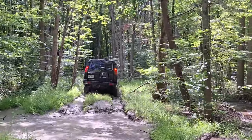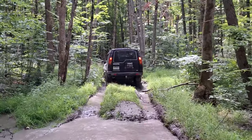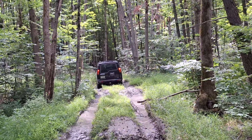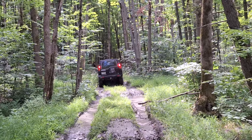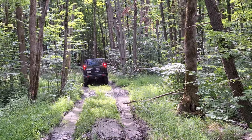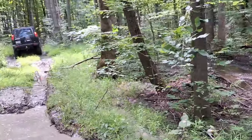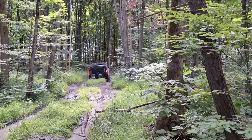Like I said earlier, you don't need a whole bunch of modifications to go out and have a good time. Here's Andre with a bone stock, or almost bone stock, Discovery 2. All he did was engage the center diff lock from below the vehicle, and it seemed like he slapped on some BF Goodrich mud terrain tires from his old Discovery 2. He managed to go through almost all of these mud holes. He only had a problem with the last one. That's when he backed up and made his way out.